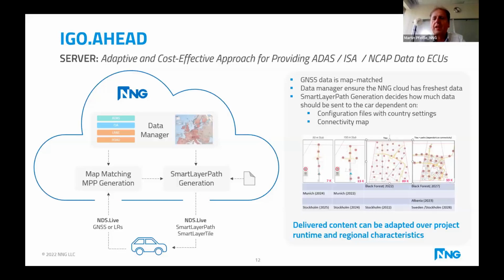You can continue. Okay, yeah, so I think this approach gives us flexibility in the sense that, if during the run of a project, connectivity information changes. For instance, let's say in Albania, now we send down complete tiles as there's not good connectivity in certain areas. And in 5 years from now, we can switch it on the server that we send down these thinned out tiles. And these thinned out tiles then save the bandwidth.